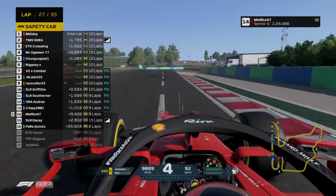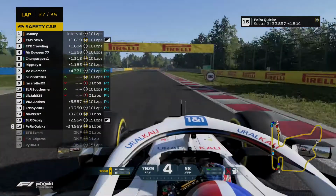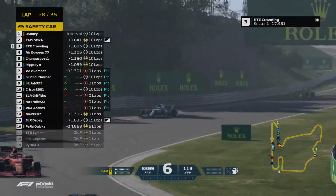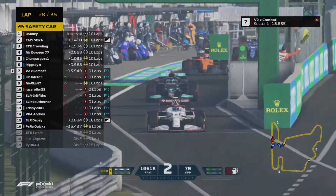What are they going to do? Merckx stays out. Daisy stays out. Para yet to see what he's going to do. He's about half a lap behind. So Midzi then still leading. Sora still second. Crowding still third. Combat now the highest of those runners now on soft tyres.